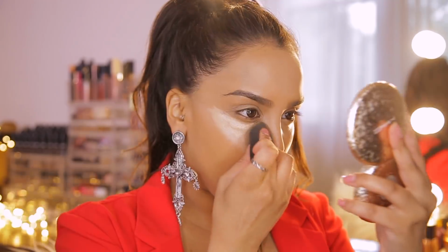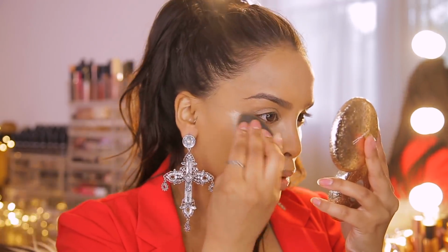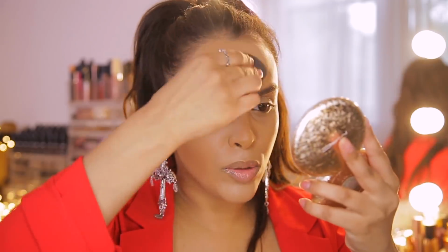This is just going to add a little bit of dimension. I want to lift underneath the eyes a little bit as well, so it doesn't look all too one-toned. Okay, so that is the highlight down, and I quite actually like this as a highlight colour. It's not too pinky at all.